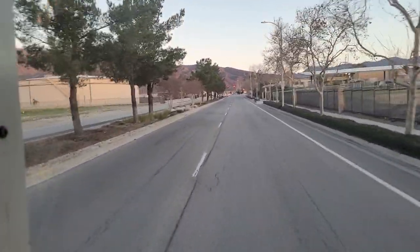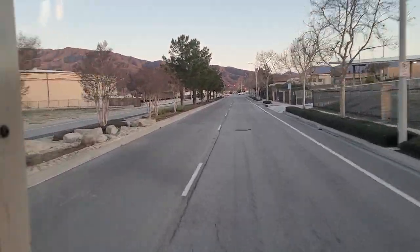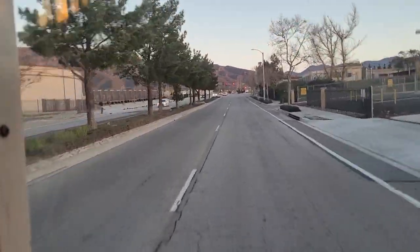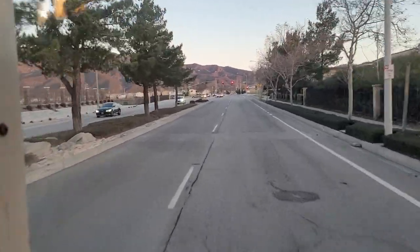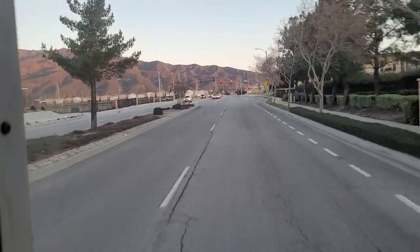This side is the school we'll be picking up students for. It's called Sierra Lakes Elementary. My bus loading zone will be shared with the parents off of this street.